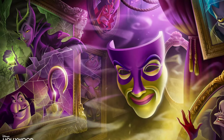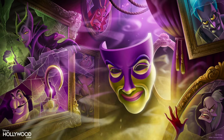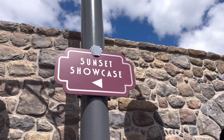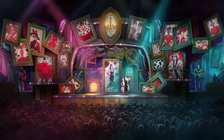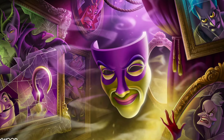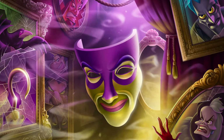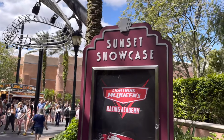Quote, "Deep in the shadows of Sunset Boulevard at Disney's Hollywood Studios, something delightfully wicked is about to take the stage. The creative minds at Disney Live Entertainment will transform Sunset Showcase into the mysterious, reflective realm of the magic mirror. The show will feature appearances made by dozens of the most infamous evildoers, with fiendish foes like Cruella de Vil, Captain Hook, and Maleficent, each breaking through the glass to take the stage in live production numbers." End quote.